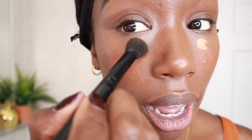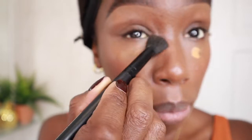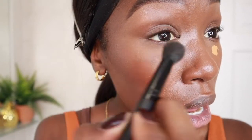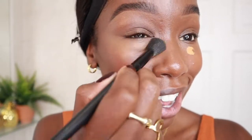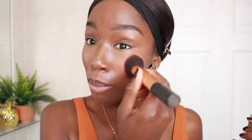This brush is from e.l.f. and it's the Flawless Concealer brush. I really like it. And I just use this to blend out under my eye. I keep it relatively high underneath my eye, but I bring it down to blend into my blusher. And I think this just gives me a bit more of a snatched kind of looking under eye. This is with the lighter concealer. I just think it adds a little bit more brightness.